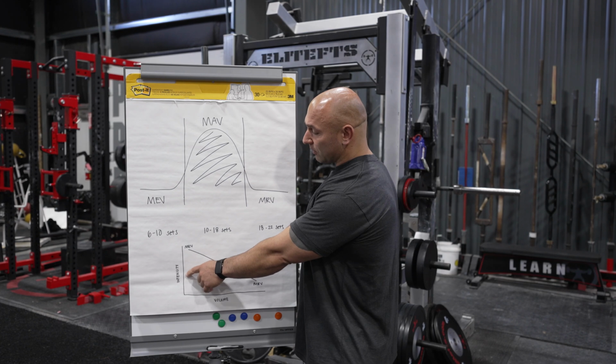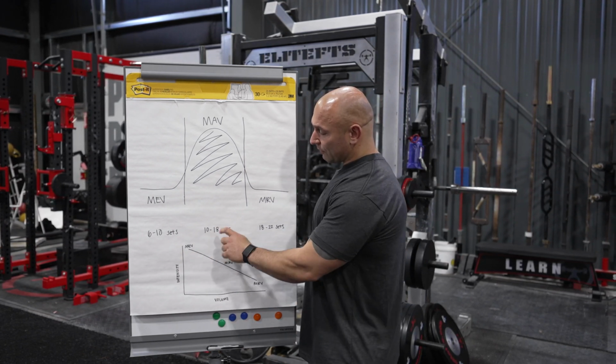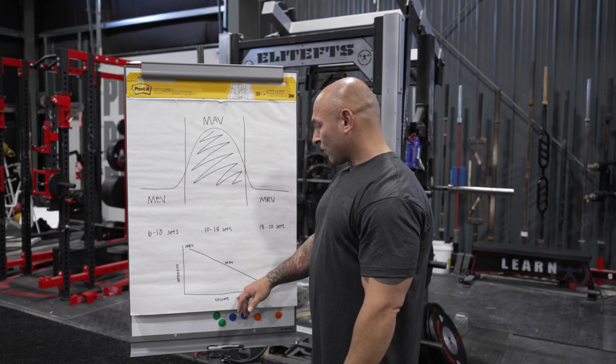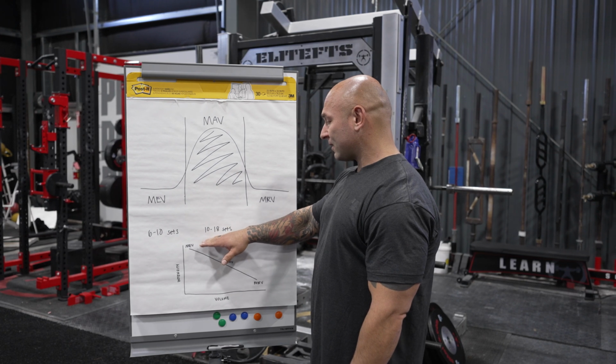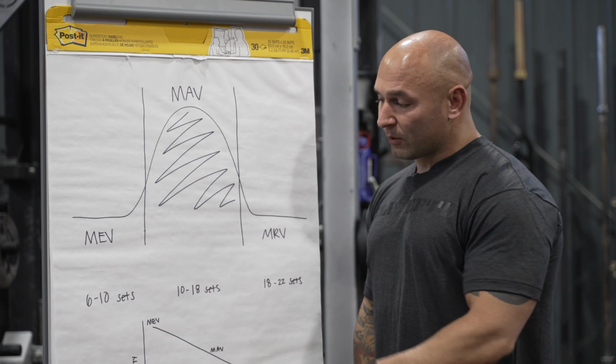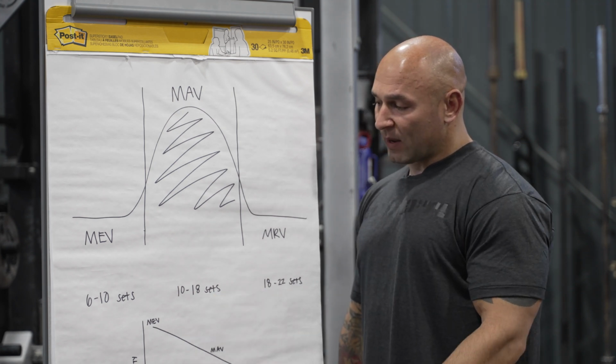So intensity is going to be load on the bar and how close you are to failure when you're thinking about trying to shift those paradigms within this set dynamic. So volume within these 10 to 18 sets, anywhere from 6 to 30 reps, and frequency anywhere between 2 to 3 times a week per frequency, depending on how strong you are.